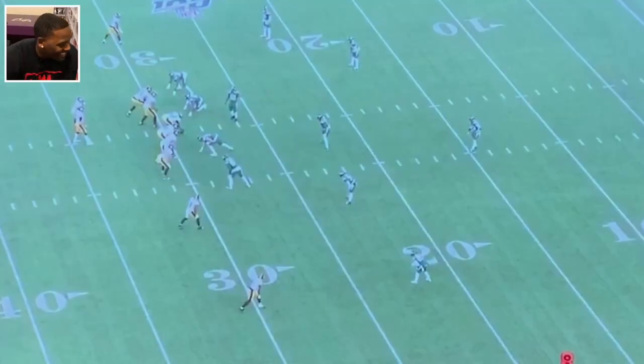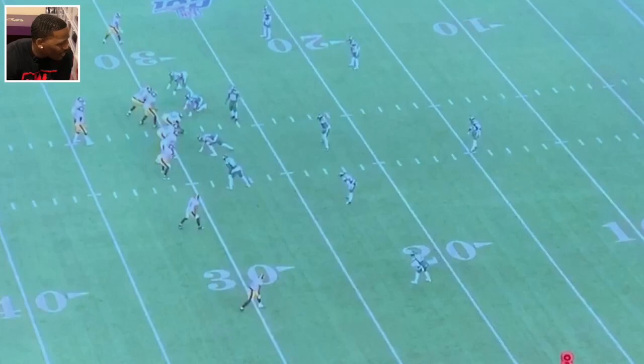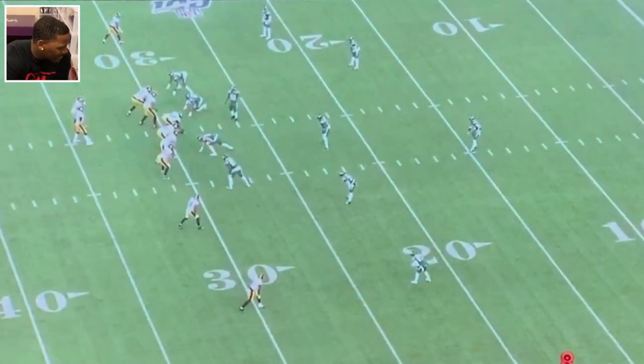All right, another film session. This time we're talking about Mason Rudolph. Beautiful touchdown pass through to Diontae Johnson in the second quarter, right before the half versus the New York Jets. It was a beautiful play, beautiful pass, and we're gonna break it down. So first off, let's watch the play in full speed so we can see how everything plays out.